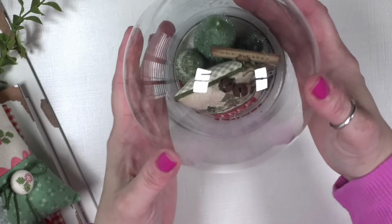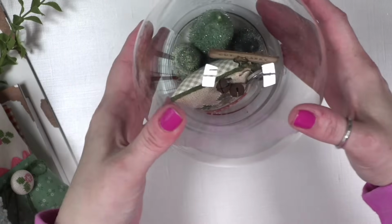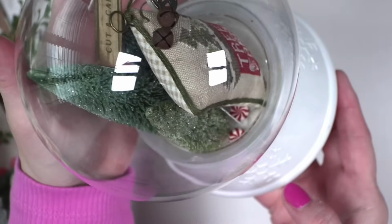And then you just carefully, I don't want to get that snowflake caught. And there are some felt, see if we can see them. They're just kind of tucked down in there. Felt, what I'm calling snowballs, but they're just little felted balls.